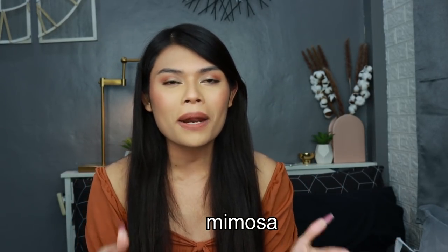It's very natural. It gives such strong Nadine vibes, like New Lounge vibes. This is in the style Mimosa. Super natural. Alright, girls.